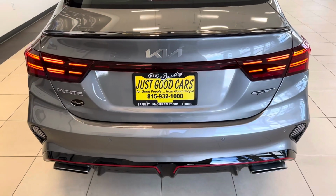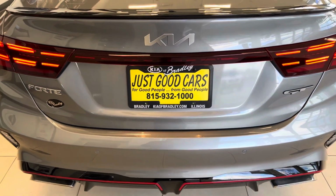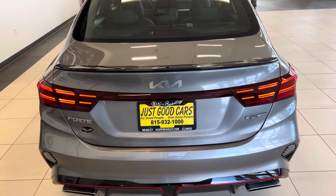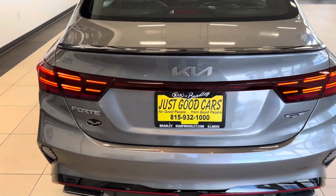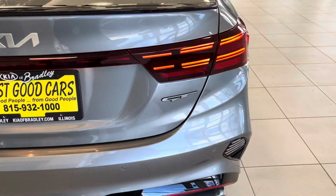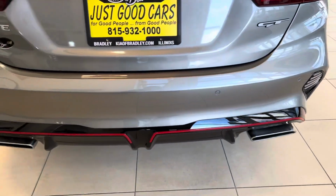Now it does have a nice little exhaust sound to it. It's nice and throaty, but it's not over the top. So you're not gonna get a ton of exhaust noise and everything like that. It's enough to have a little fun and sound a little different, but not so much over the top that you're sitting there like, holy cow, this thing's so loud, it's driving me crazy. I don't want to drive this car anymore.